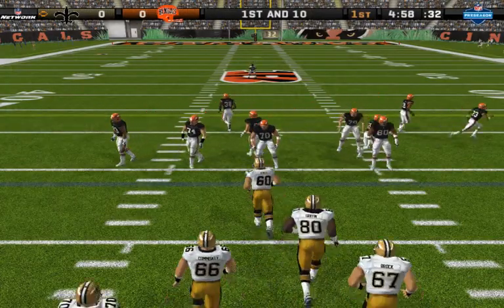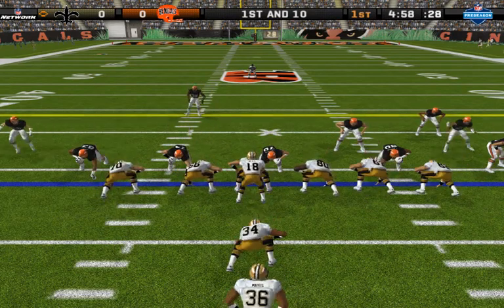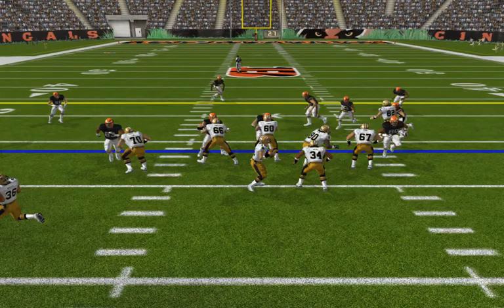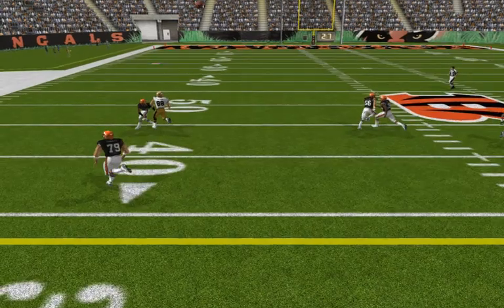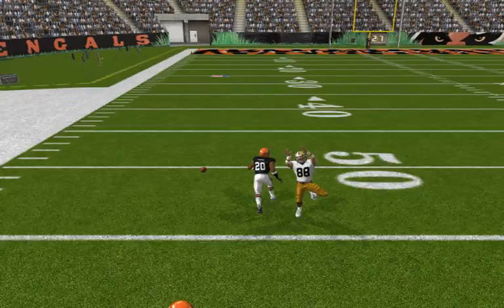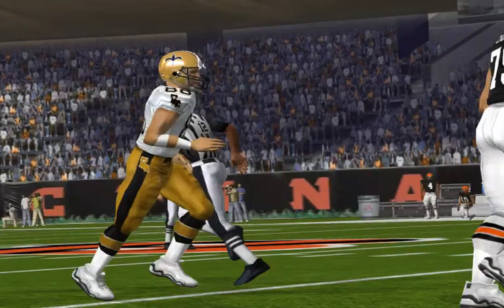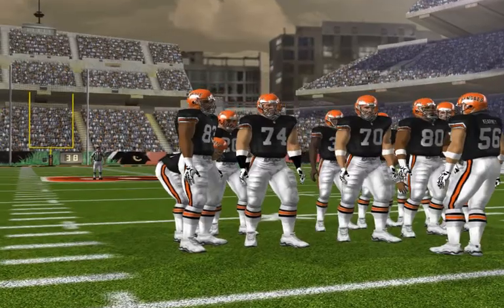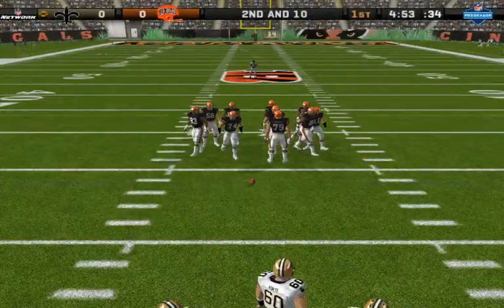First and 10. We'll start the drive at the 24-yard line. The Bengals come out in a nickel package. Dropping back to pass on first down. Gets it away fast. The pass falls incomplete, because he had major pressure. The corner came on a blitz and sprinted for the quarterback. Guys love the opportunity to get a sack. And that time, he just missed taking him down.